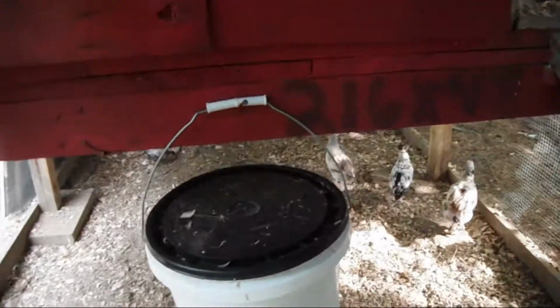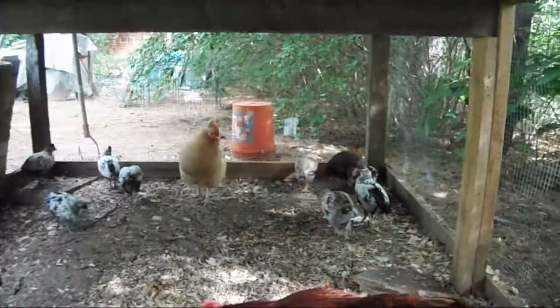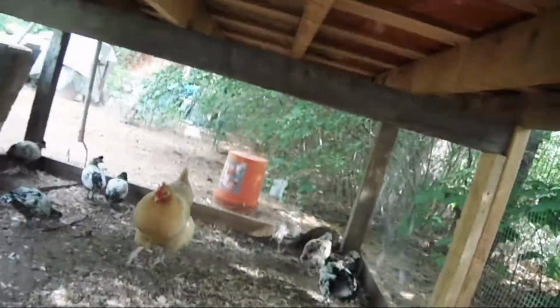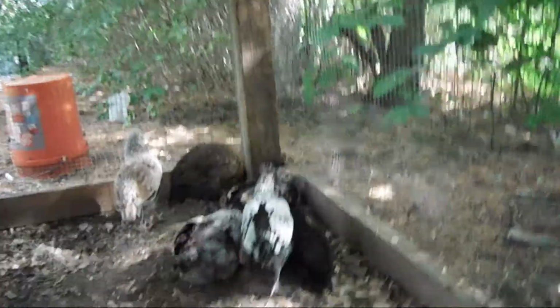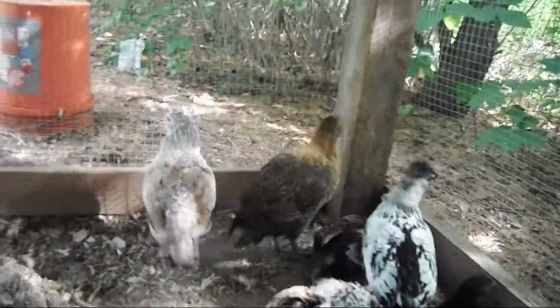Hey, if any of you guys know what types of birds these might be, if you could leave them in the comments box, that'd be great. We got a bunch of nice ones like that one there in the corner. That's a beautiful bird right there.